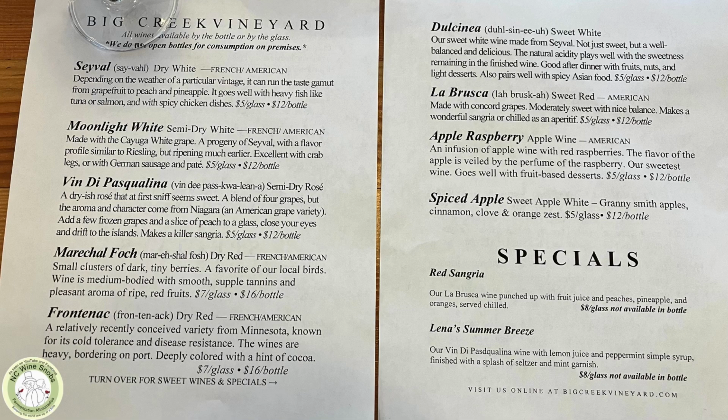The first wine up on this tasting was the Saval, and its nose was that of pear and green apple and grass. It had some flavors of citrus, some light fruity sweetness. This could be a really good front porch sipper wine.